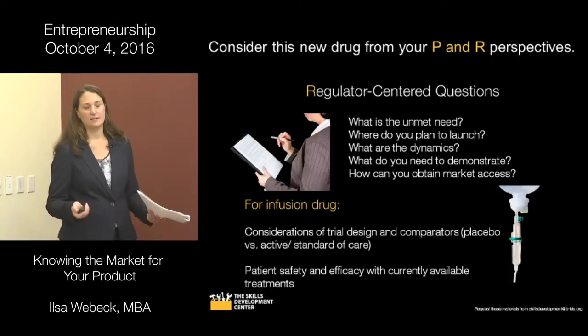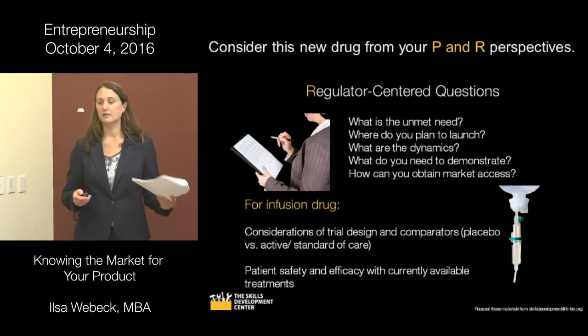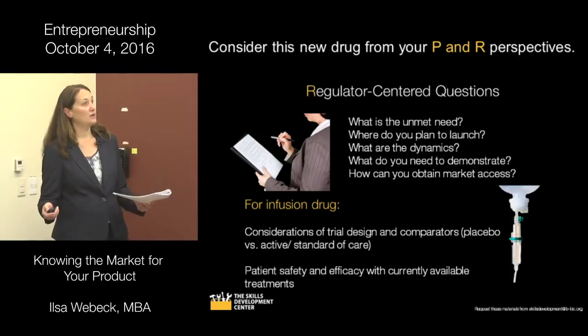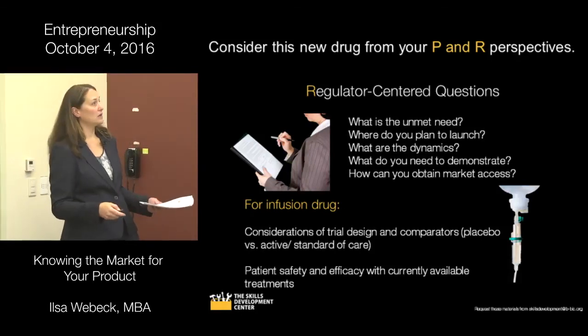And then market access is kind of what we were talking about with the payer piece of it, but the regulatory and payer sometimes go hand in hand. You have to get the market clearance or the regulatory clearance in order to get market access. So you have to make it available and then have a way to get it paid for. So those kind of go together.